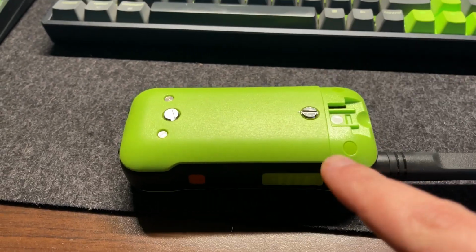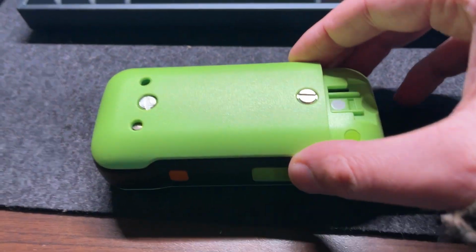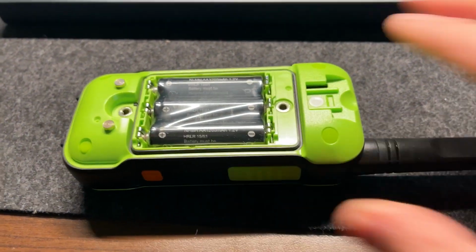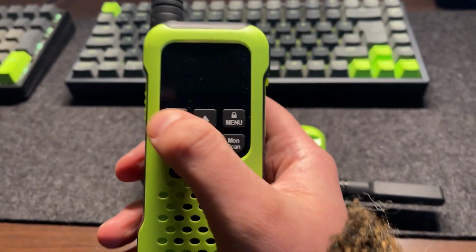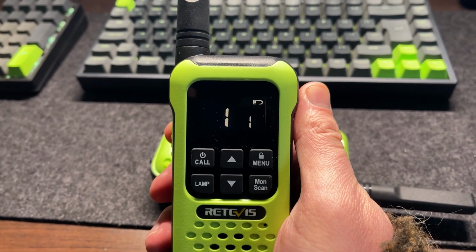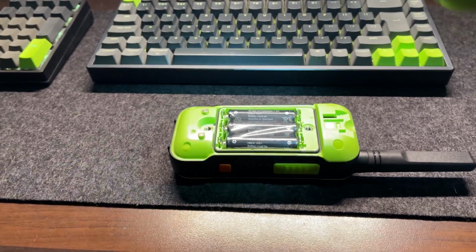I've just been having a quick play and stupidly I've unscrewed these things here and I've just found out why it won't charge. That is why it won't charge. But when you have got it up and running, actually, they're pretty good. It's got a light on it and everything.